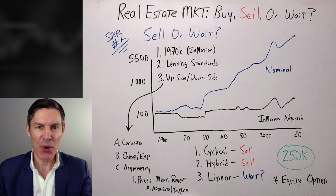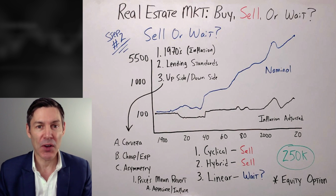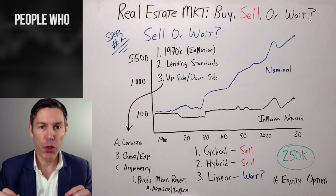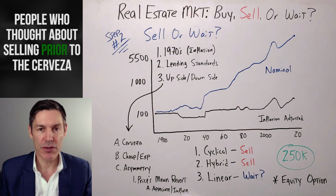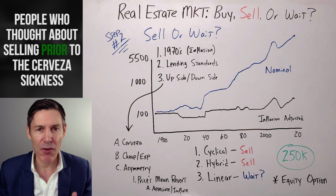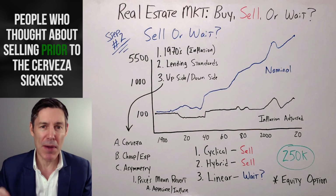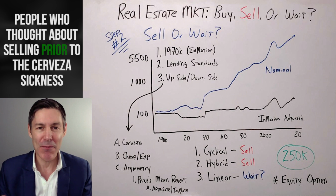Step number 2, should you sell your home or should you wait? This is specifically aimed at people who thought about selling their house prior to the coronavirus sickness. This isn't really saying if you've never ever thought about selling your house, maybe now is the time to do so. Just aimed for people who maybe thought about selling their house.